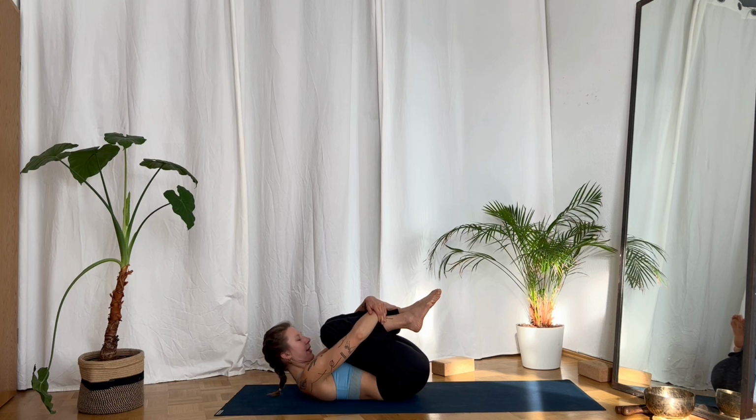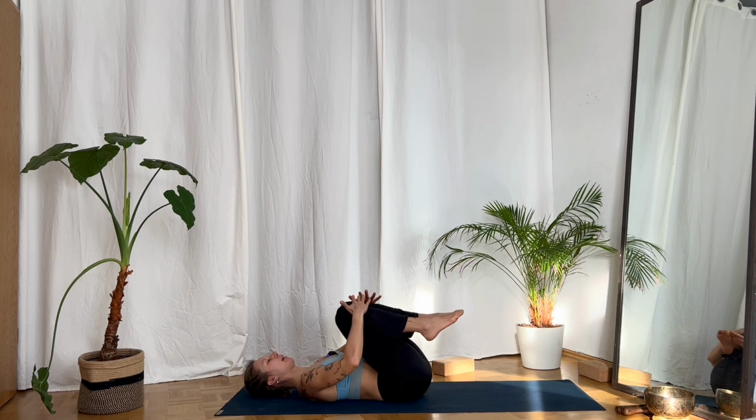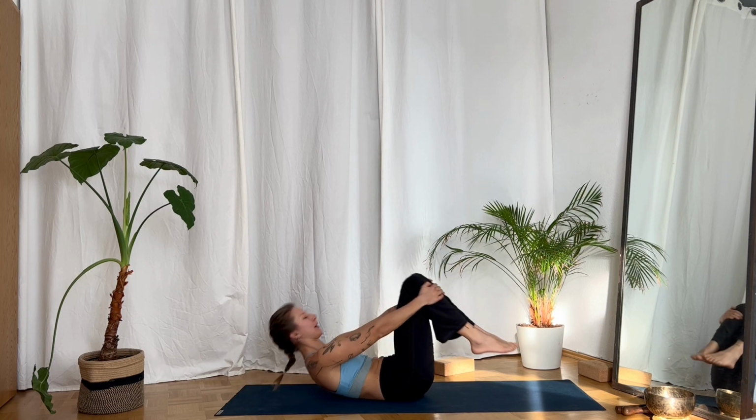And then release your head back onto the mat. We do one more little pranayama before we go into Shavasana. So place your hands onto your shins again. Come back up into seated.